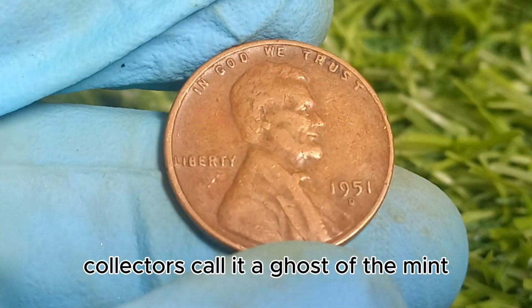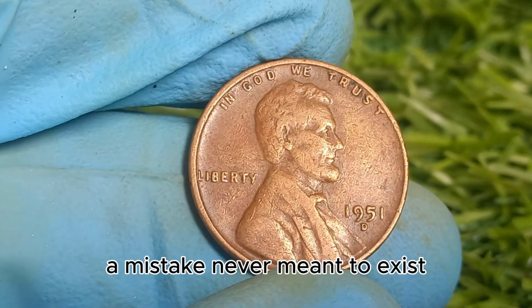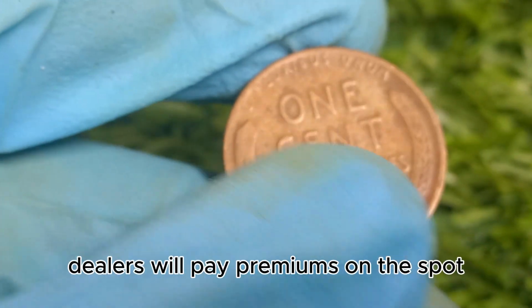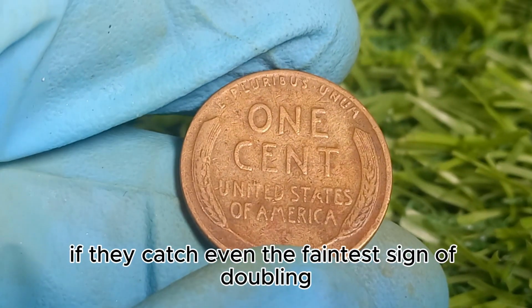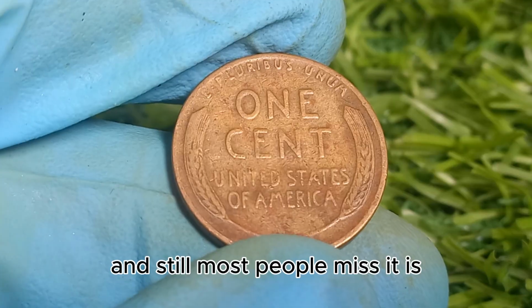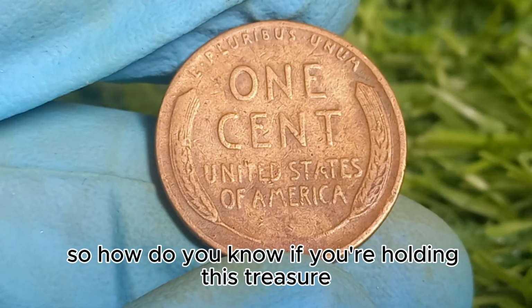Collectors call it a ghost of the mint. A mistake never meant to exist, but frozen forever in copper. Dealers will pay premiums on the spot if they catch even the faintest sign of doubling. And still, most people miss it. So how do you know if you're holding this treasure?